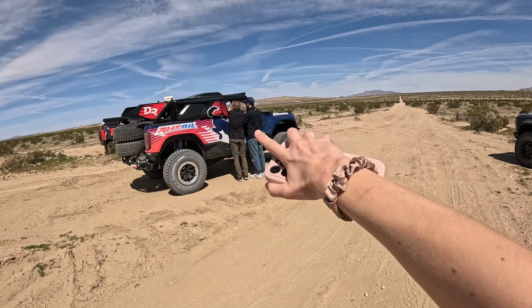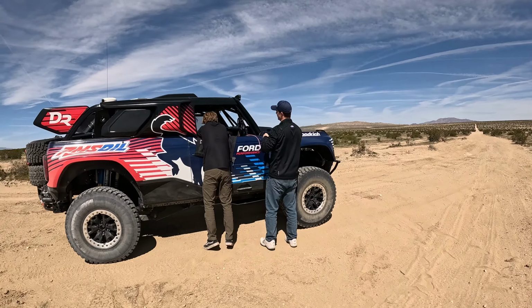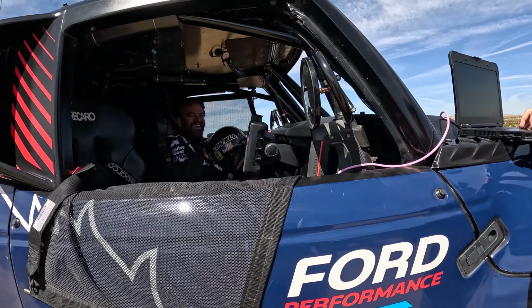So I put a GoPro up on top. Let's see if it's even still there. Could you switch to the 1.2 battery for this next run? Thanks. Survived. How does it feel out there?